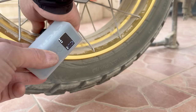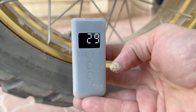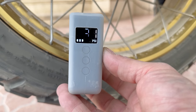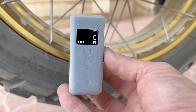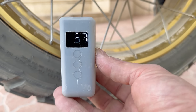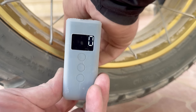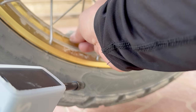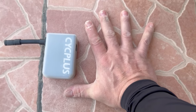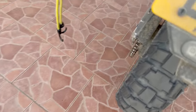Let's see what we're at. Here we go. Easy as that. And like I say, it packs down to nothing, weighs nothing. It's tiny. Well, my hands are massive anyway, but yeah, it's tiny. Let's see something else, we can put it into perspective. Here you go, number plate.